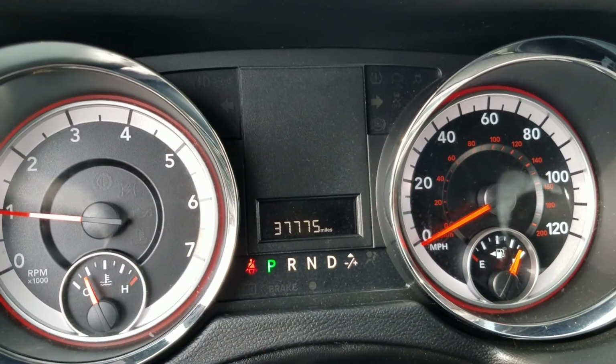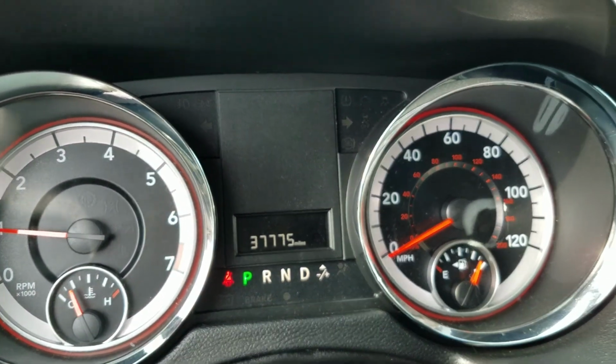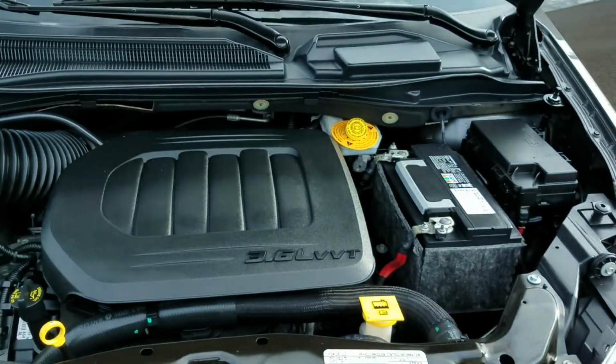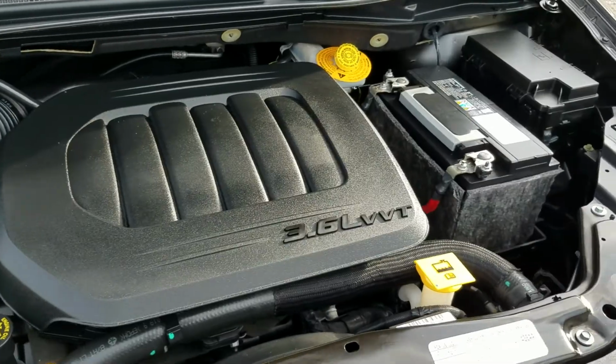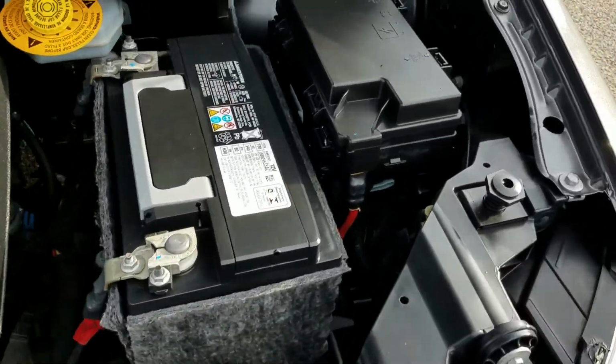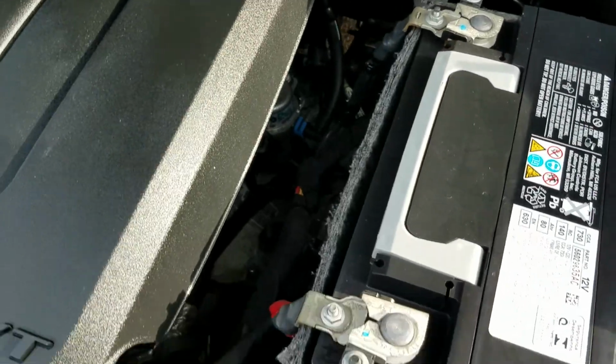As I mentioned, it's got the backup camera. Current mileage is 37,775. And let me pop the hood so you can listen to it run. Underneath the hood has a 3.6 V6 engine. It idles smoothly. Everything looks good. No signs of any rust, no signs of any damage.